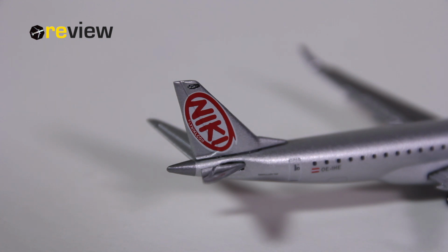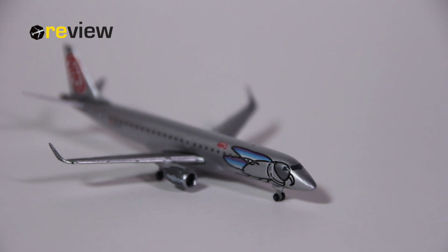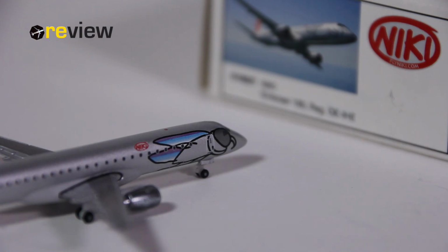But what should we say about this aircraft model? Overall, I think the quality is rather decent. The print quality is excellent. The physical details are also great. I could say that the landing gear is a little bit bigger than in more recent releases from Herpa Wings. However, it feels much more sturdy. It doesn't feel like it is breaking at any given moment, which is a feeling I get with more current releases from Herpa Wings. Ultimately, I think the livery does add something.